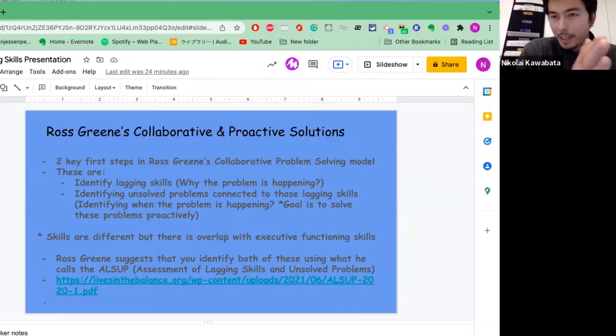So what does he do? What is his approach to all this? How do we help a student, a child, an adolescent who has executive functioning skill deficits? Well, these are the two main things we need to do. Step number one is we need to actually realize what skills are actually lagging. So lagging means which skills is this student, child, adolescent struggling with?